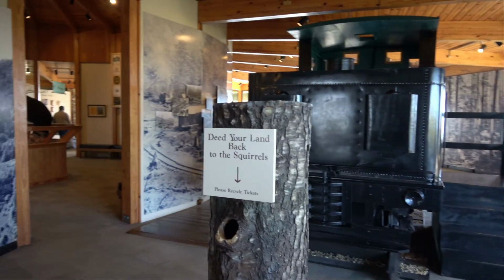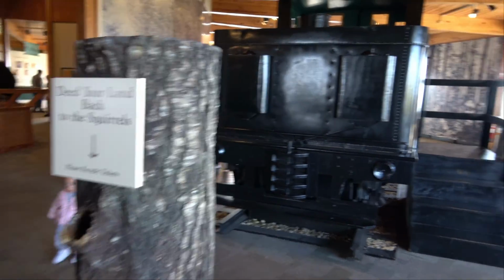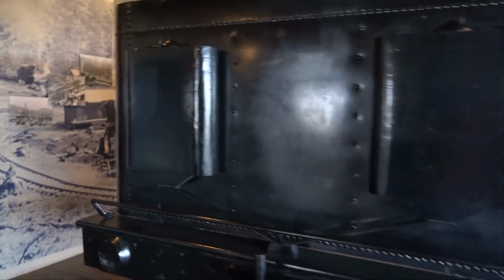So here, this is where you get that ticket. That's how I cut our firewood at home. Yeah. You're really good like that. So what do we got here?